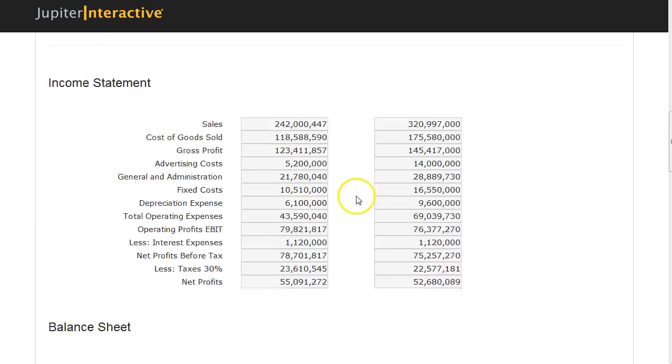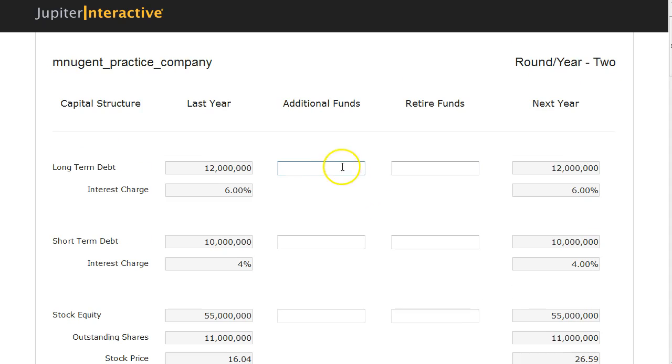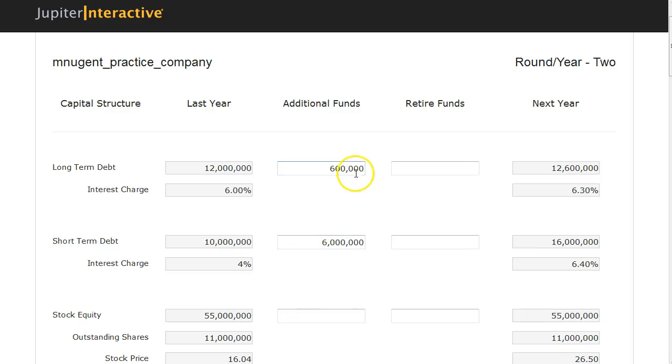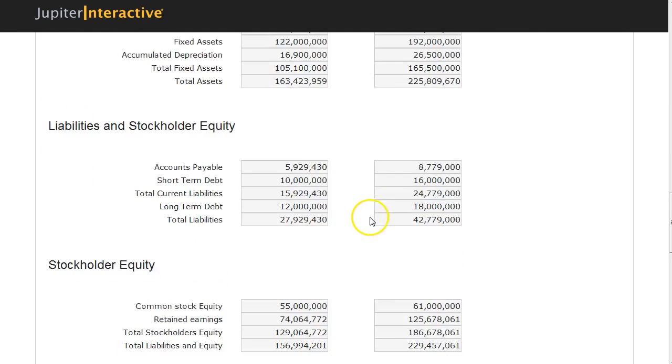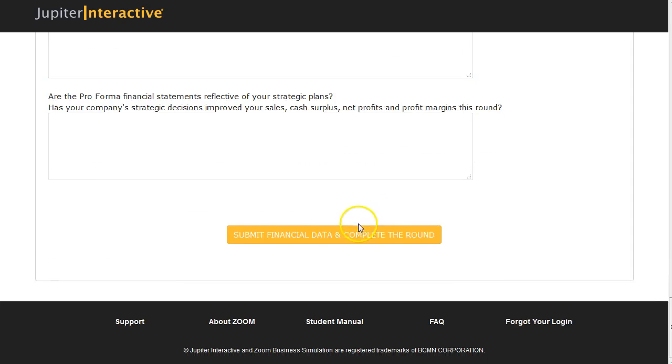Now if I go into my finance page, I see that I only have a $13 million deficit, which I guess I can cover by borrowing additional funds. So I'm just going to borrow, issue stock, and issue long-term and short-term debt. Okay, and now that I issued some additional debt, I have a $3 million surplus. So I'm going to process the round and see what happened.